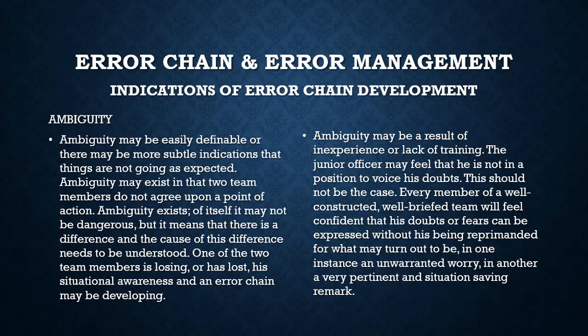The junior officer may feel that he is not in a position to voice his doubts. This should not be the case. Every member of a well-constructed, well-briefed team will feel confident that his doubts or fears can be expressed without being reprimanded for what may turn out to be, in one instance, an unwarranted worry, in another a very pertinent and situation-saving remark.